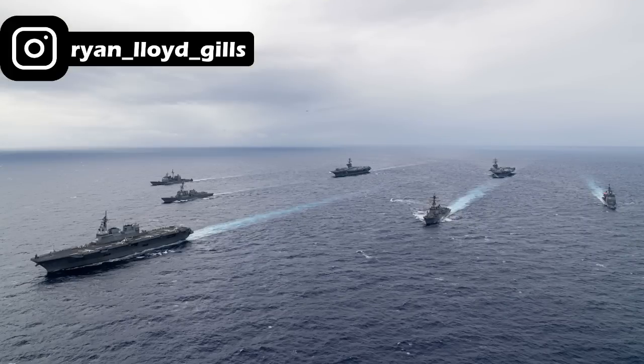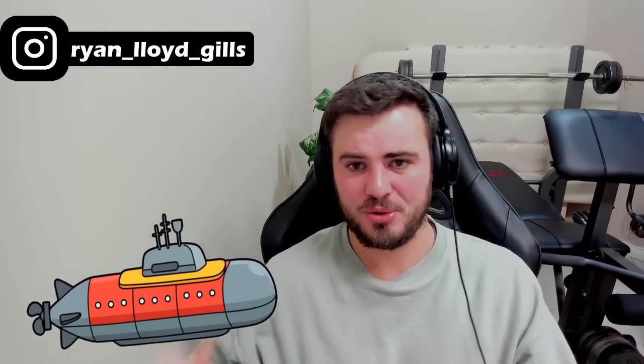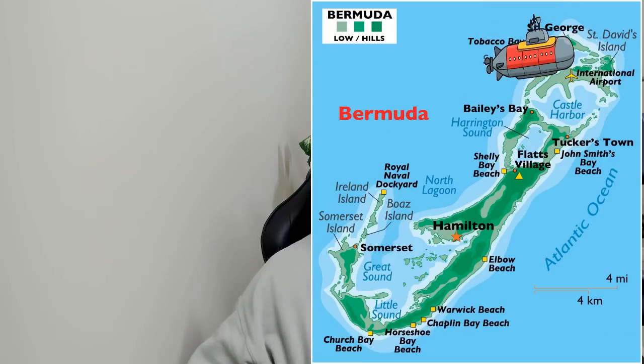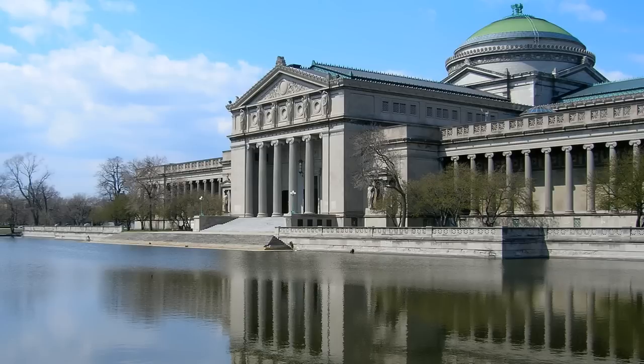In 1944, roughly a year before the end of the Second World War, a US Navy task group went out and captured a Nazi German submarine along with its crew. This submarine, known as the U-505, was brought all the way back to Bermuda, where the German crew served as prisoners at a US war camp. Now, roughly 10 years after this incident, this submarine was donated to the Museum of Science and Industry in Chicago, Illinois, where it still stands on display today.